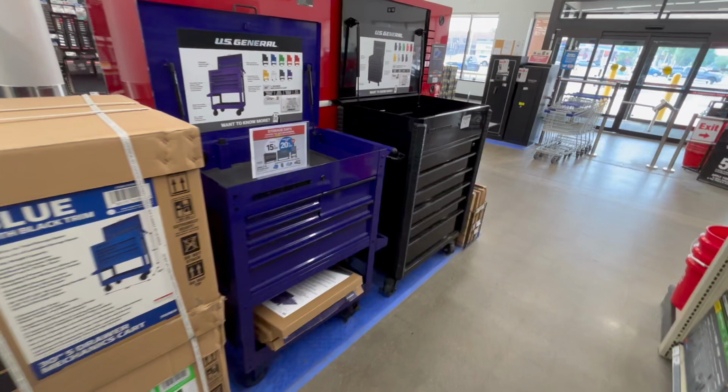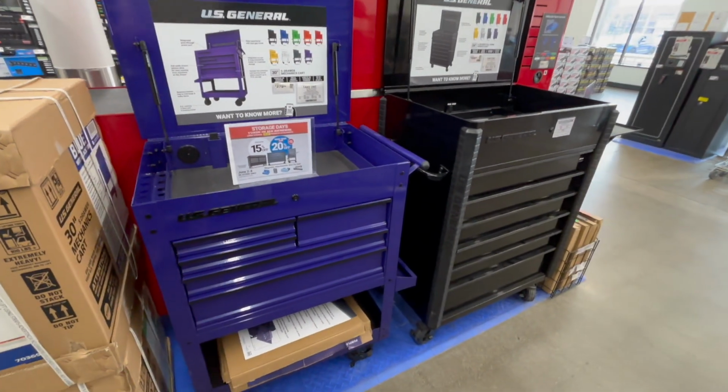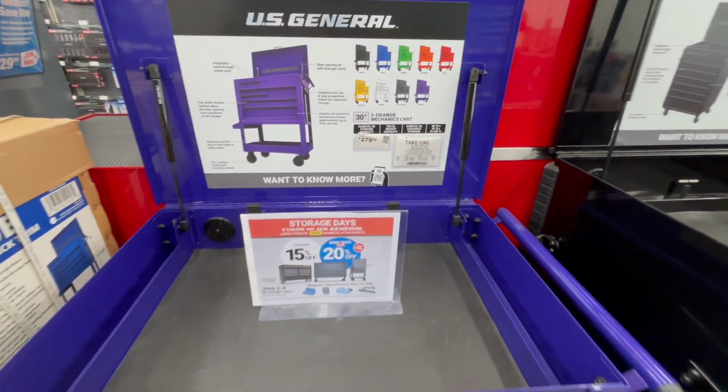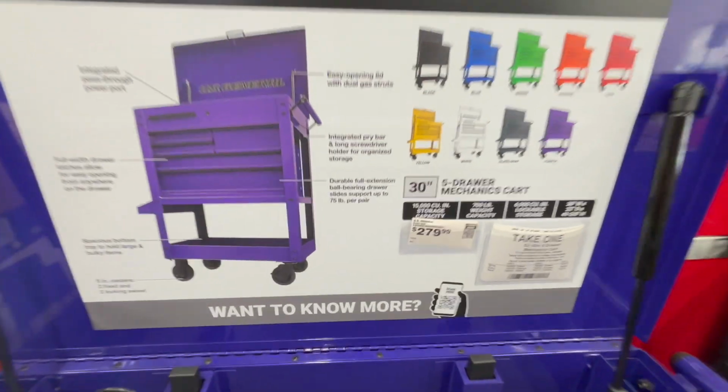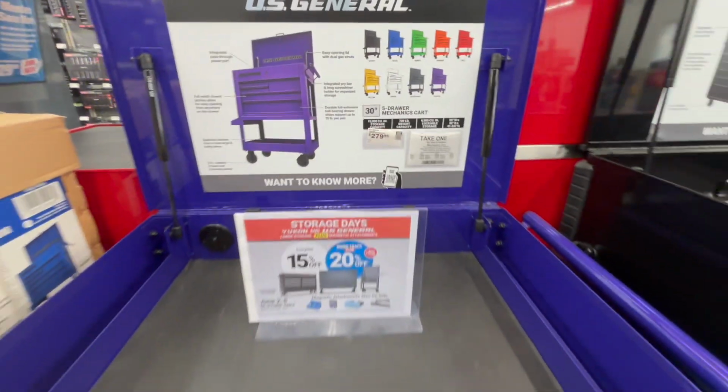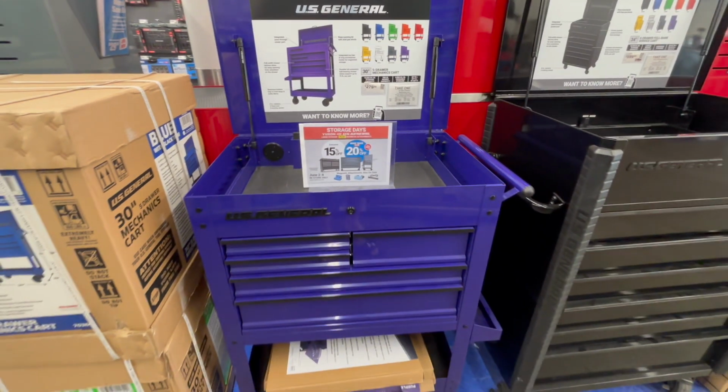All right, next up is the 30-inch 5-drawer mechanic cart. This is $280 for its regular price. So this is not going to be a good deal here for this sale. 20% off is going to give you $56 off, bringing the price down to $224. 15% is going to be $42 off, bringing the price down to $238.